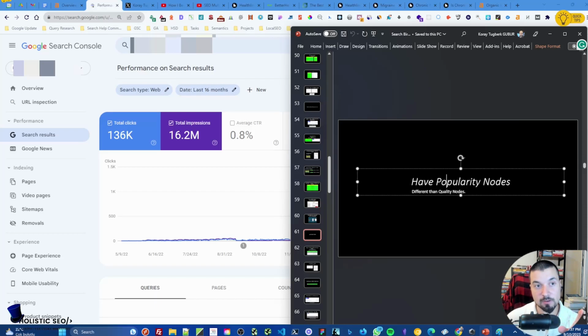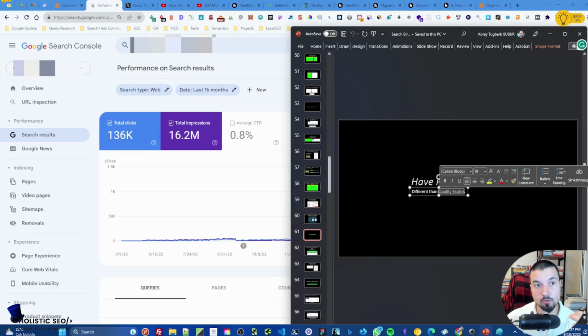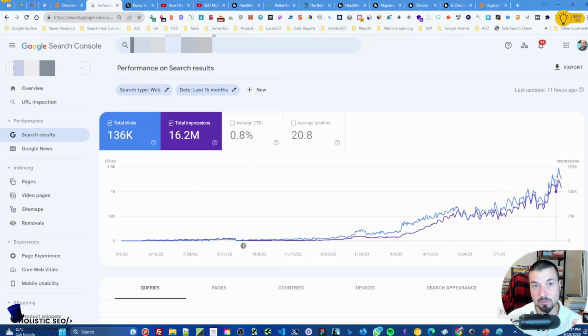So here I give the concept of popularity nodes and quality nodes. In your topical map, not every node is designed to be most quality. Some of them have to be more quality than the others, and they should directly go to your homepage. And these depth principle focused articles that come from the doctors and the real experts based on really detailed content briefs, they are actually quality nodes.